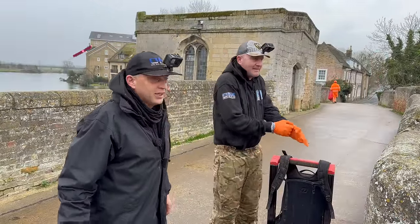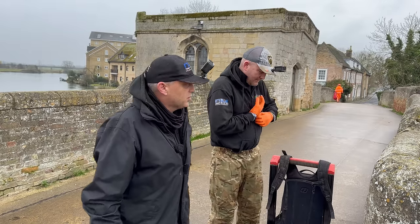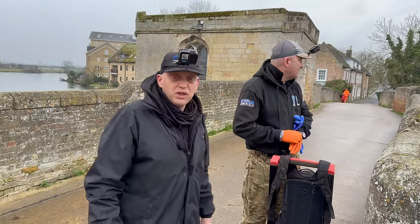Yeah, we're back again. Last week wasn't the best here, but the water's dropped 2.5 foot and the current has really stopped now. Probably even a bit more, you know. Yeah, there's not really any movement in the water.